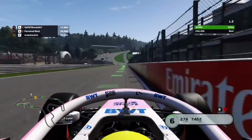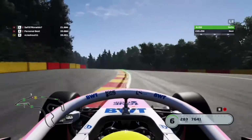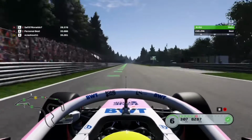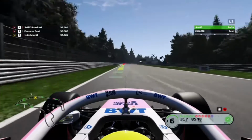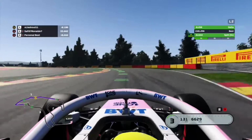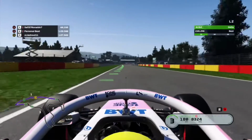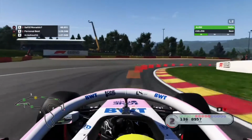Up the corner of Eau Rouge and Raidillon, where he unfortunately crashed severely and died. It's very sad because he was friends with lots of Formula 1 drivers, mainly the youngsters such as Charles, Max, George, Lando, Alex and Pierre especially, because Pierre and Anthoine Hubert used to travel together in go-karting. They used to win titles in go-karting.